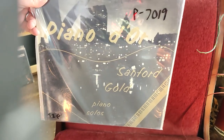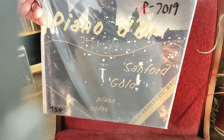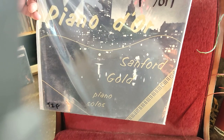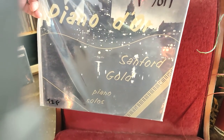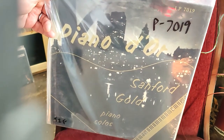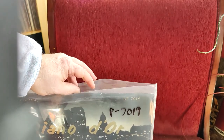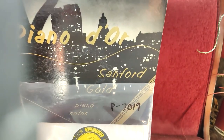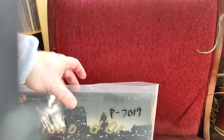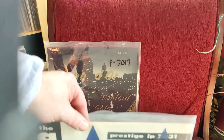That's Sanford Gold, a fantastic piano player who plays with numerous people from Johnny Smith to Don Elias to Stan Getz. He has some stuff at Bethlehem and at Roost. But this is his only record as a leader. One of the rarest Prestige records. It's got a great album cover. It looks like it's sitting there on Central Park somewhere. Wonderful. Piano d'Or, Sanford Gold. That's a rare piece right there. Not one I've seen but one time.